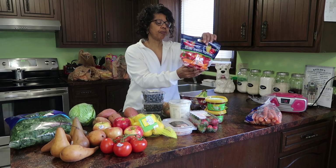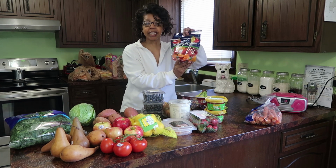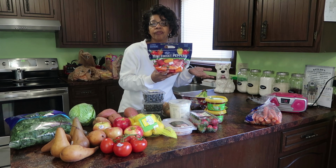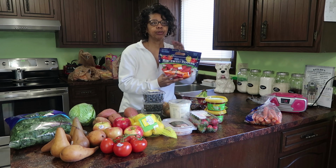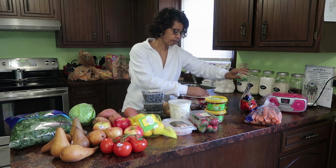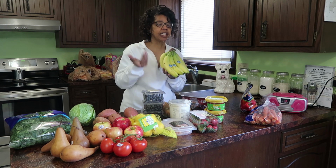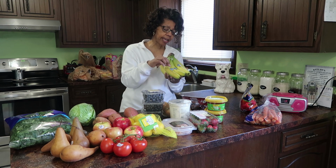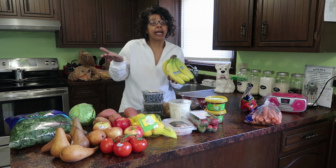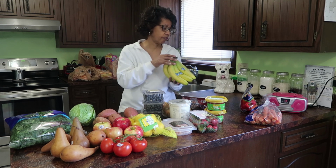And then I got this bag of baby or mini sweet peppers, reds and yellows and oranges, because I'm needing more of those in foods that I'm cooking. I'm trying to use less salt, so this will kind of help flavor some things. Of course, bananas for eating and for my smoothies. And then if they get too brown before we use them up, I'll pop them in the freezer, and I can use them in my smoothies frozen, and they're just fine.